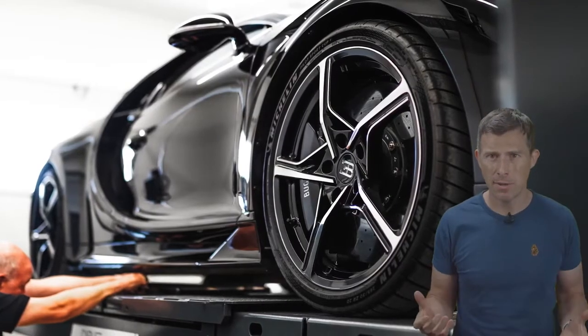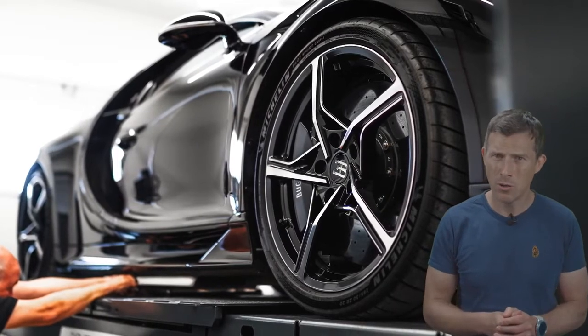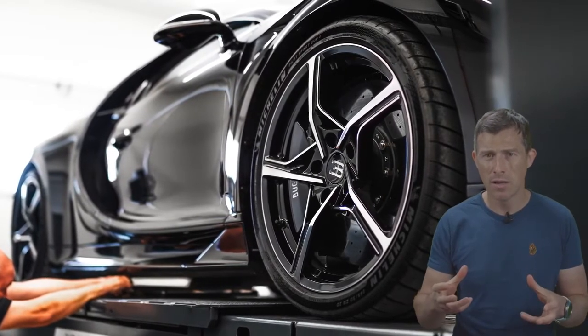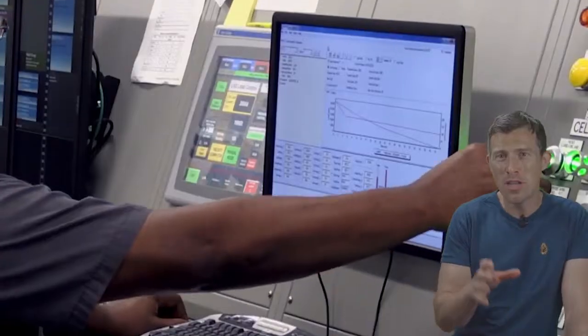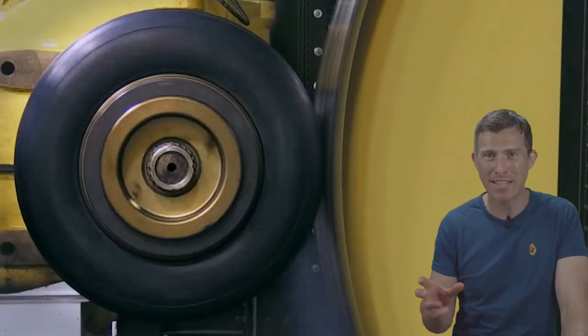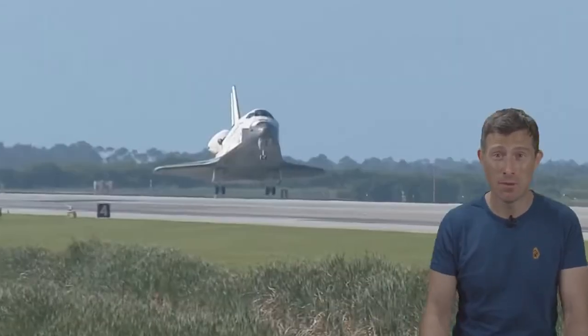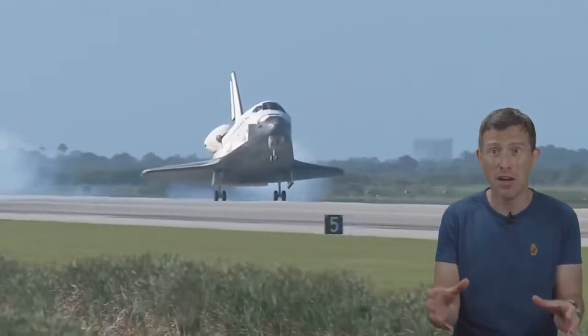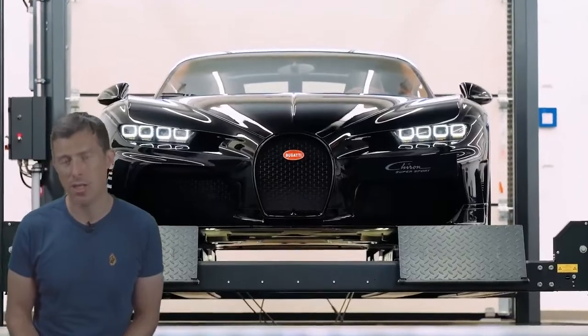However, because of the insane speeds that the SS300 Plus can do, Michelin couldn't use their normal tyre testing machine. So instead, for the Bugatti tyres, they use their machine for testing airplane tyres, which can spin at up to 500 kilometers an hour. It was even used to develop the tyres for the space shuttle. And that brings us onto the matter of G-force.